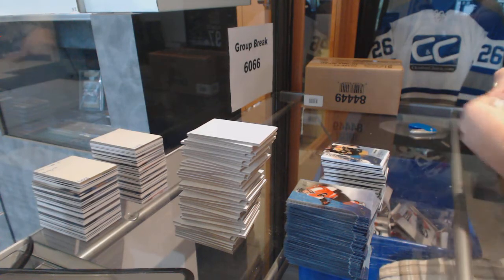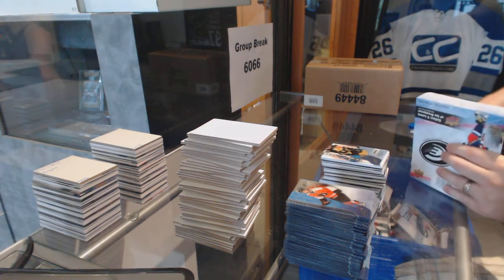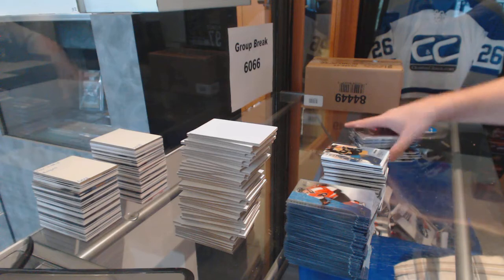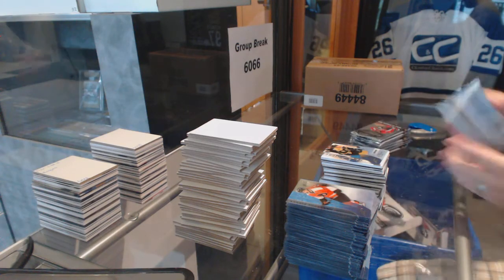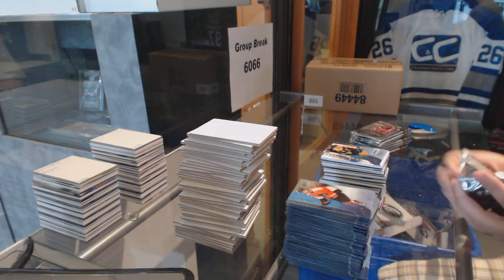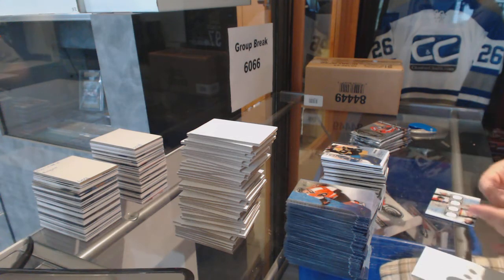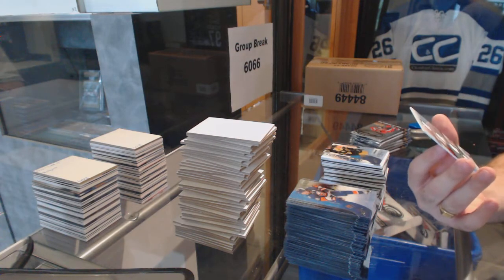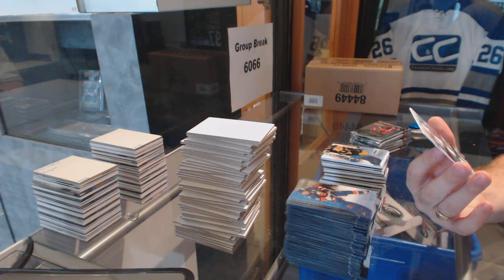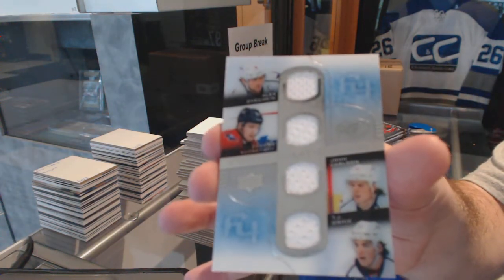And what are Grant's thoughts on it? Yeah, but here's the thing, again, being realistic, Sean. With how much the licensing fees are, Leaf wouldn't even be able to stay in business. That's just what I'm saying. It's a different animal. We've got a quad jersey, Frozen Foursomes, for the Capitals of Ovechkin, Kuznetsov, Carlson, and Oshie.